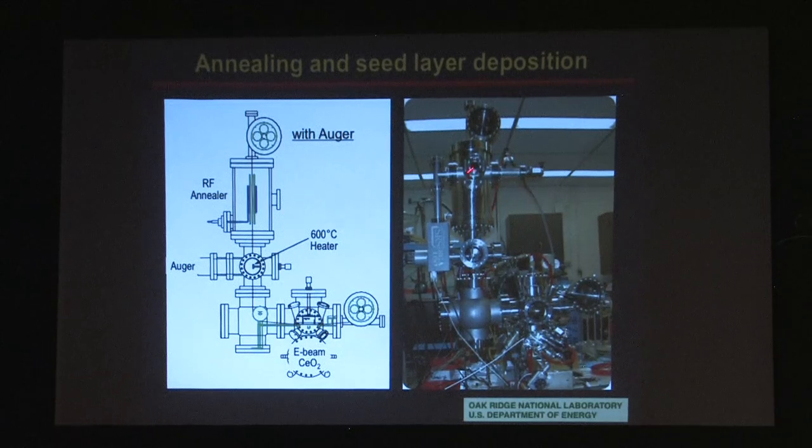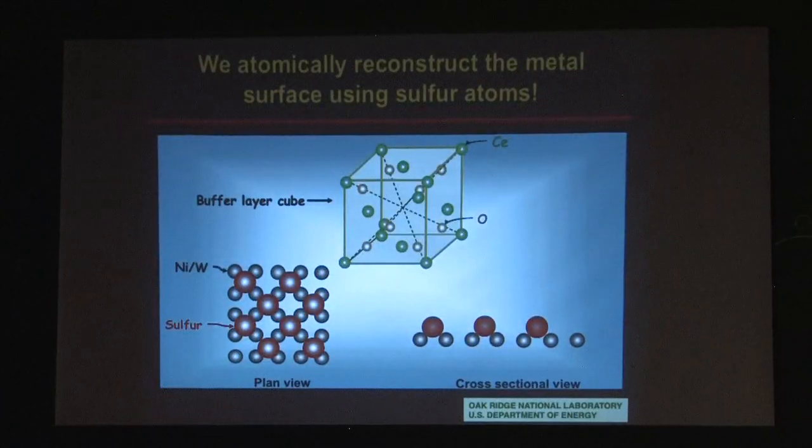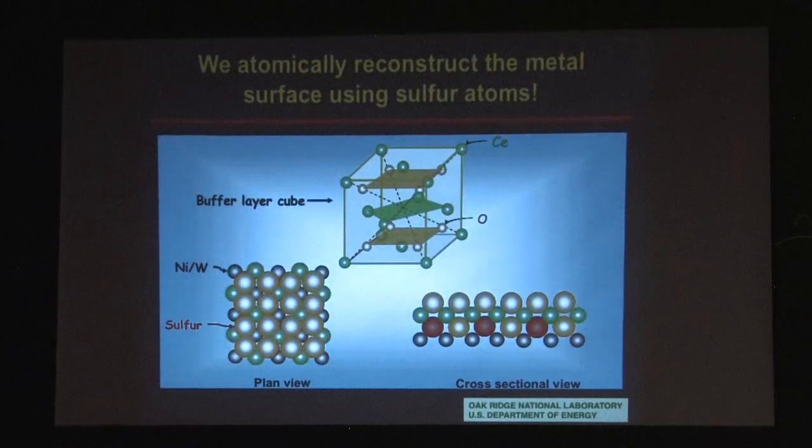We heat the tape in some locations. We deposit some materials on it over here. And what we're really doing is, if you look at the metal tape, here are the atoms of the metal tape, the gray atoms. And we put some red atoms, the sulfur atoms, on every other unit cell. And if you want to deposit this material, which has these green atoms and these other atoms in there, we deposit it layer by layer so that all the atoms are always correlated.